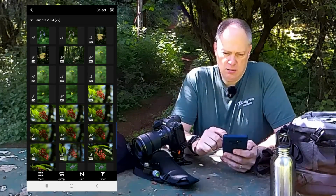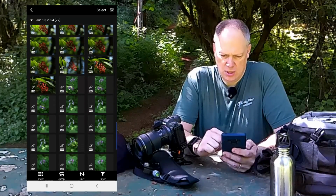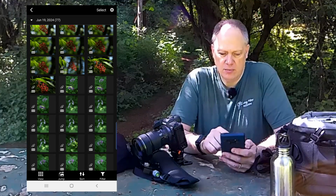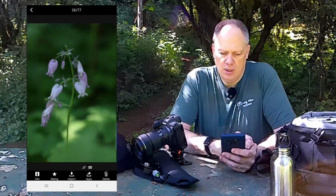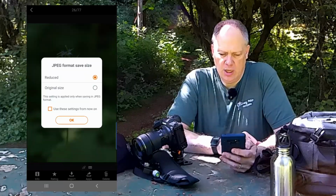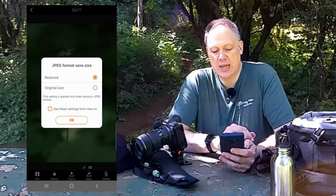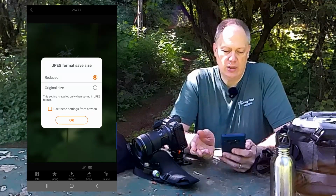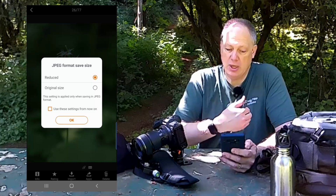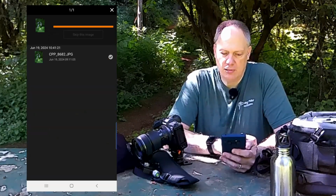All right, so now that I see the images, I'm going to go down to, hopefully I'm catching the same one, mind you, that I did before. I'm going to go ahead and say, okay, that's the one I want. I'm going to import. Now with the Canon Camera Connect, when I import, it automatically goes to the reduced size, or I can do original size. I usually just do the reduced because it's going to do a JPEG either way. I'm going to say, okay.